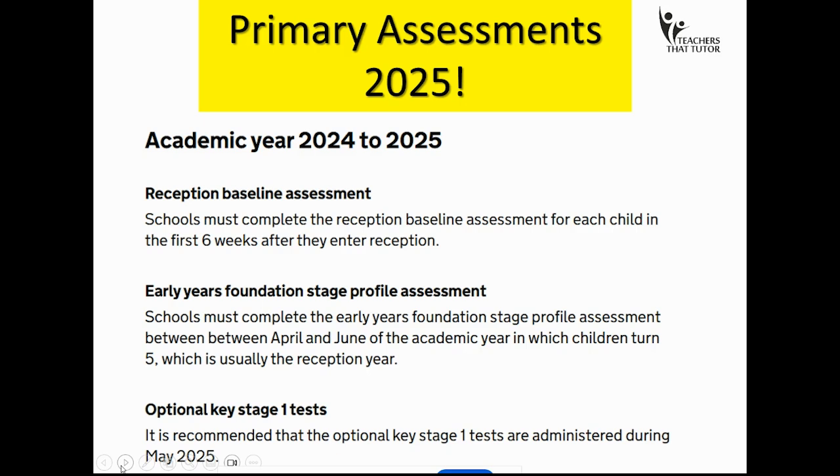So let's begin. What assessments are going to be happening in the next year? When your children come back in September, there'll be a few different assessments depending on the year group they're in. When children first start in primary school, they go into reception and the school must do what's called a reception baseline assessment. This has to take place in the first 6 weeks after they enter reception, and it's a way for the school to decide what the child can do at the very beginning of their primary school journey.